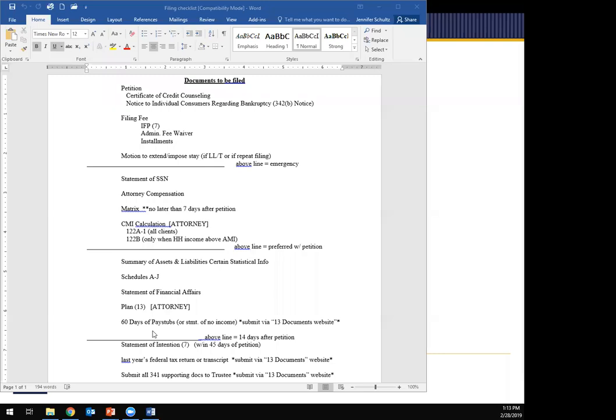If this is a third or subsequent bankruptcy within the same 12-month period, there is no automatic stay. And so in those instances, you would have to file a motion to impose the stay. And again, you'd probably want that as an emergency motion. And then you have to wait for a judge to rule on it before you get a stay of collection activities. So that's part of why in the previous session, we emphasized determining whether or not your client has a previous bankruptcy or multiple bankruptcies, because it can have implications from the start of your filing.